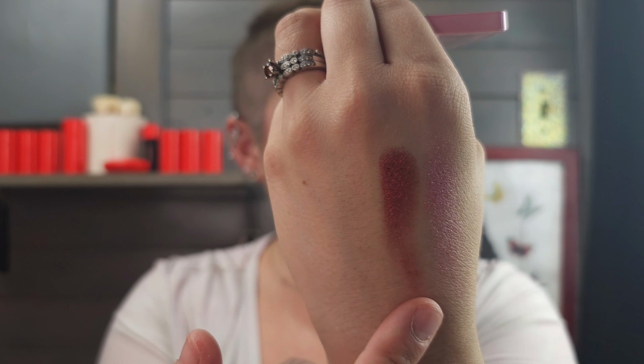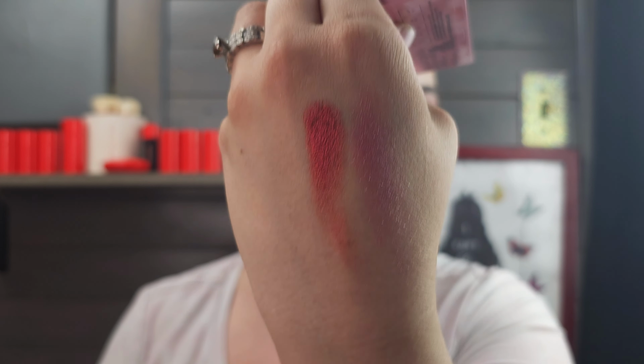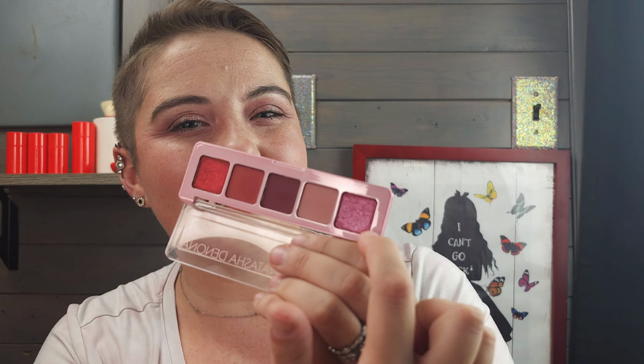But the color story of this one, it's coming in at number 11 because it's pink. It's just a pink eyeshadow palette with a little bit of a reddish Valentine theme. And it's just not my favorite. I prefer more of a mauve-y pink. Even the pink that I have on my eyes right now compared to this pink. And this isn't the most cohesive color story, I feel like.